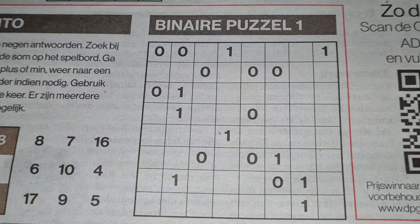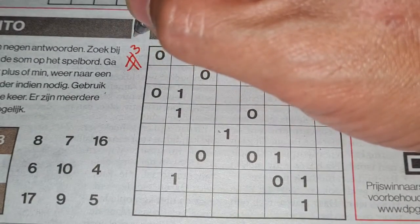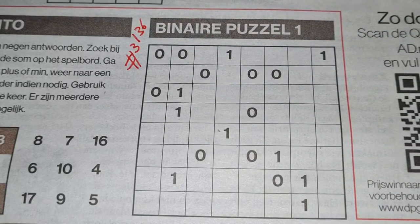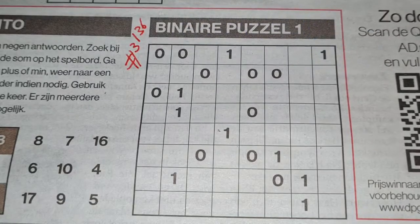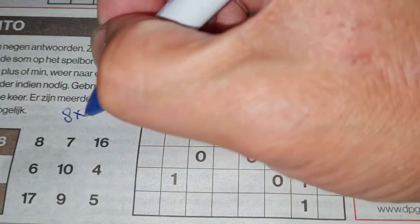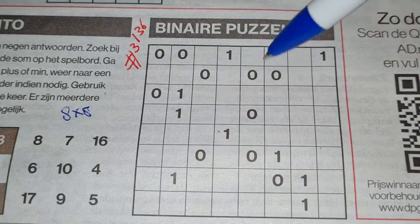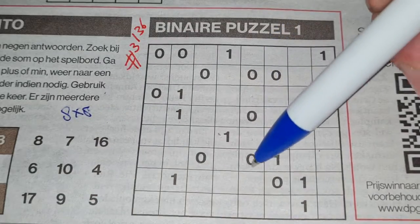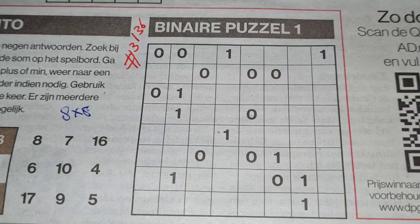But this binary puzzle will be number 3136. All right, 3136. And what kind of binary puzzle is this one? 1 2 3 4 5 6 7 8. It's an 8 by 8 binary puzzle. That means in a row or in a column there are always 4 0's and 4 1's. All right, so let's get started.